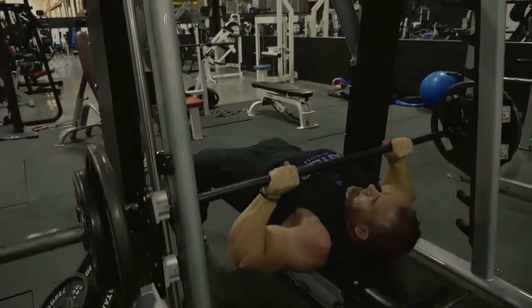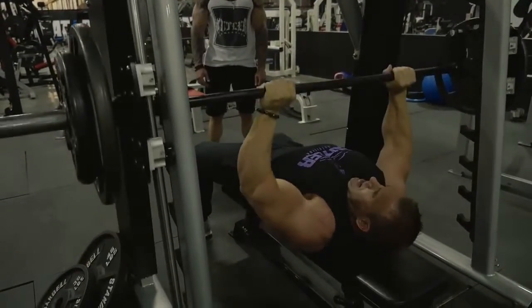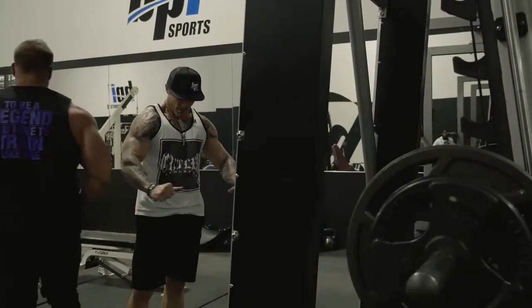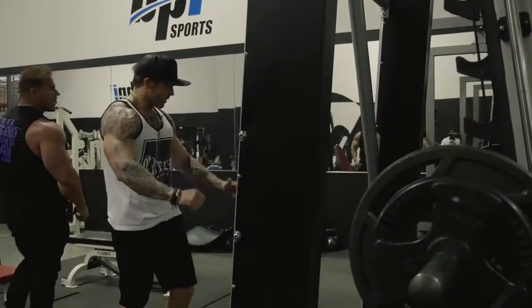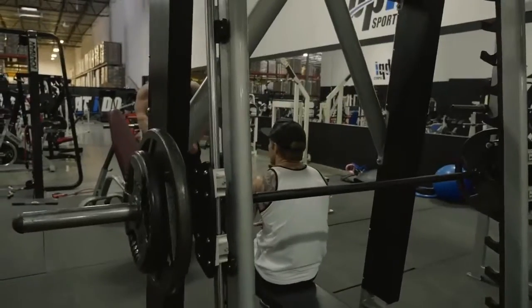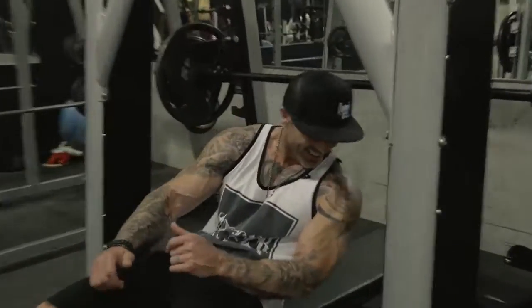Same thing with this, contraction, bar never touches your chest, okay? Do you envision things, like I tell people to almost envision trying to crush the bar between them so they get that contraction? What I tend to do is I tuck my chin, and what I want to feel is my chest almost hit my chin. Well, my chest isn't that big.